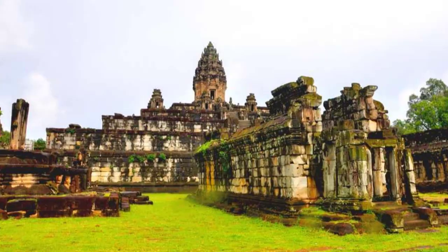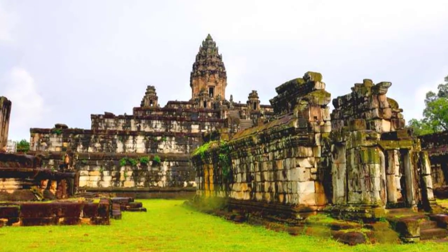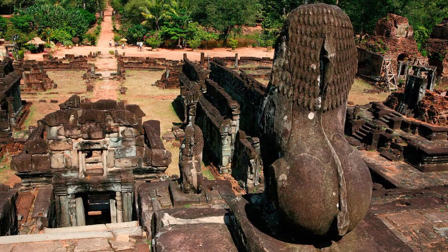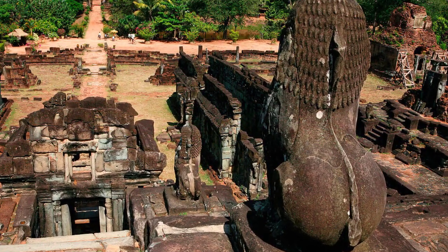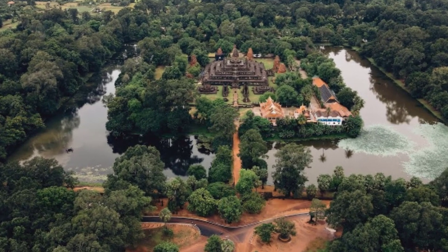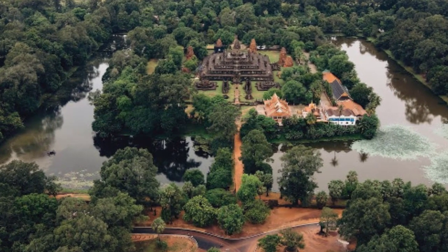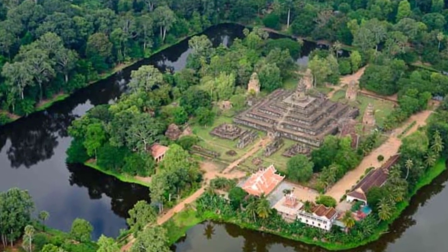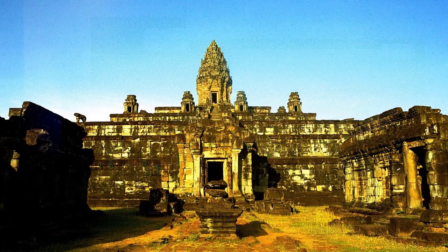Inner enclosure. The inner enclosure contains a 5-stepped pyramid surrounded by 8 brick towers. On top of the pyramid is a single sanctuary tower. In front of the temple on the eastern entrance are 2 long halls positioned between 2 of the surrounding towers. At each of the 4 corners of the inner enclosure are brick buildings called libraries, although they probably did not contain any scriptures.